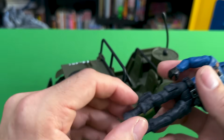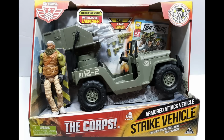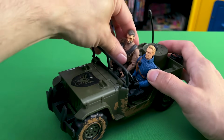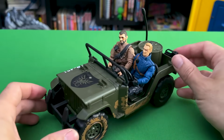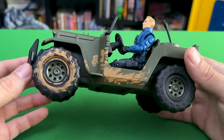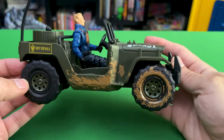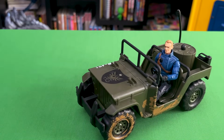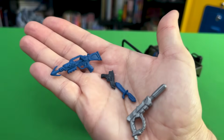Conrad comes with a small Jeep that you bet your ass was taken from the core toy line. But it's a great size. It looks small, but the figure can fit comfortably inside, and a second can sit comfortably next to him. I like the mud paint on the side and tires. That's cool. And I'm glad they gave it the Sky Devils decal. That was the name of this military group in the movie, so it's good to see something specific to the movie on the vehicle. Various guns and knives came in the set.